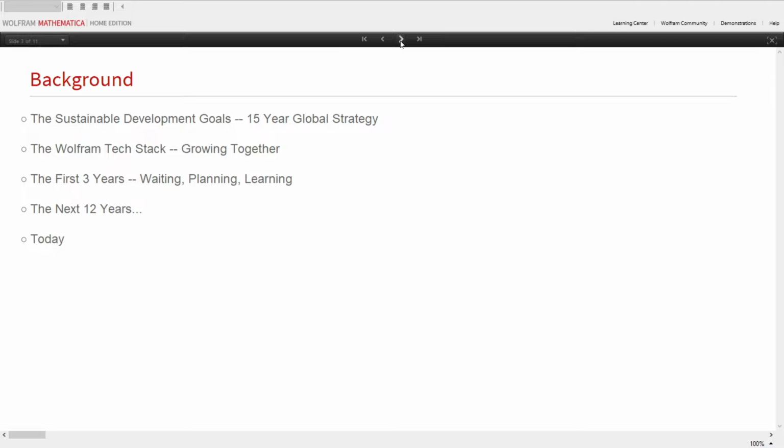I've been a Wolfram hobbyist for about 10 years. And exactly 3 years ago, I came here to a conference to talk about the Sustainable Development Goals and how I saw the Wolfram stack as being very, very good as a tool to work with the Sustainable Development Goals, so people all over the world could integrate their work to share data and share information on the goals.